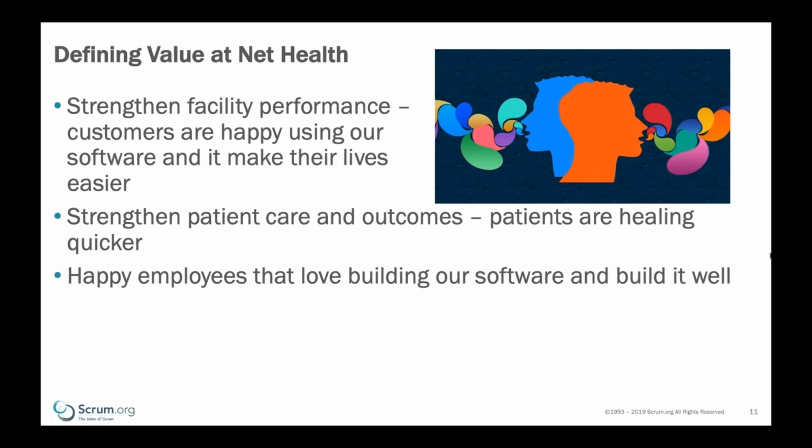I think we, of course, struggled with this at first, and Patricia, if you know her, challenged us to really dig in here. Where we started was with the art of the right fit, and that's our slogan. Like I said before, that's our motto, and that means that NetHealth is committed to strengthening patient care, outcomes, and facility performance. So what does strengthening facility performance mean? That means that our customers, the clinicians, physicians, and administrators, are happy using our software, and ideally it makes their lives and their jobs easier.